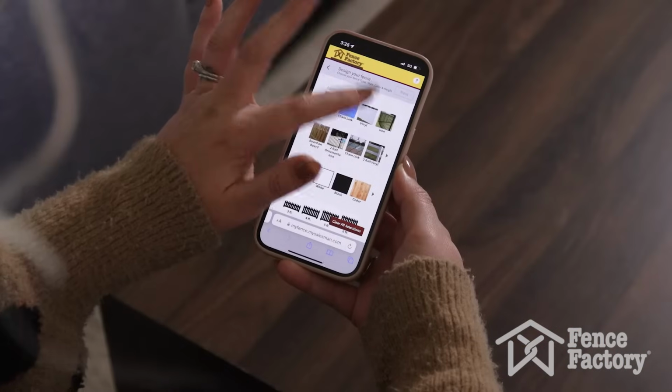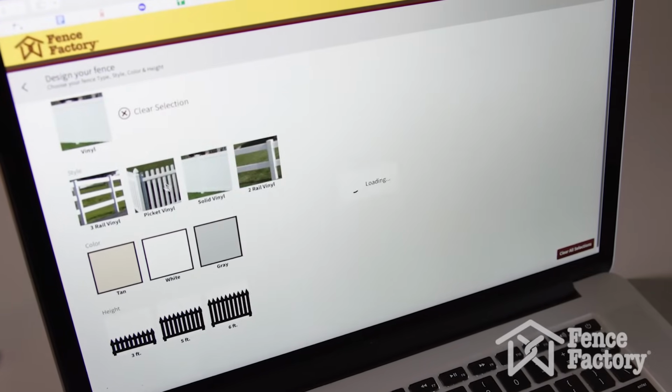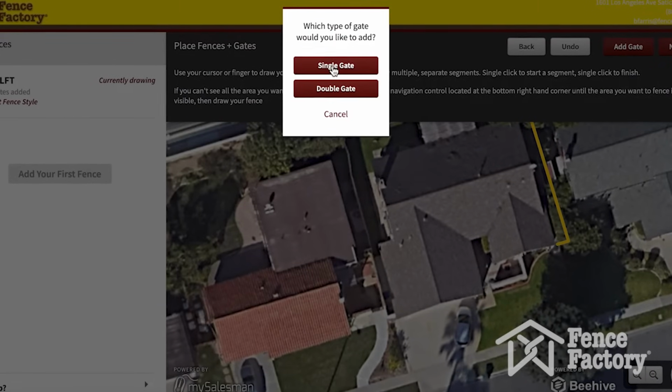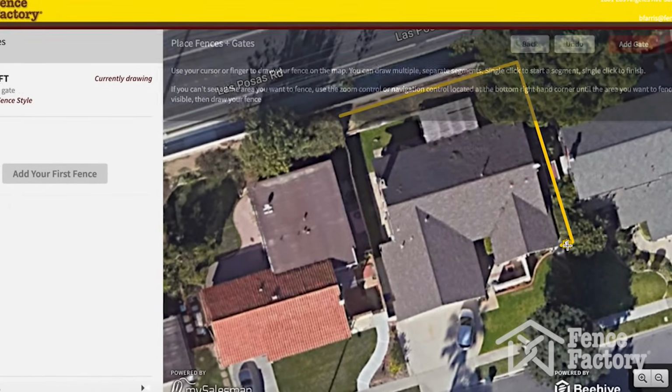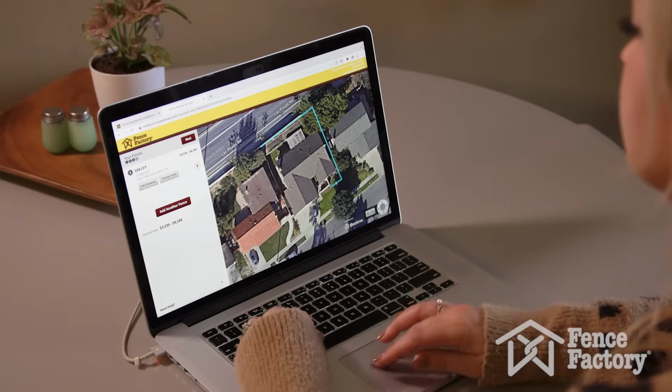You can choose from a wide variety of fence materials, styles, colors, and heights. If you want to add a gate, just click the Add a Gate button and choose the desired location of your new gate. Once you've finished designing your fence, hit Next to receive your free virtual estimate.